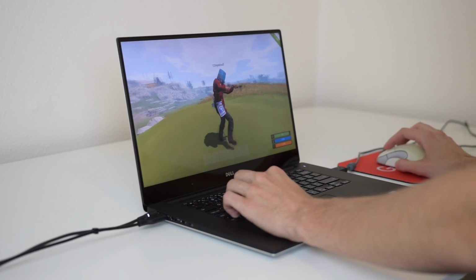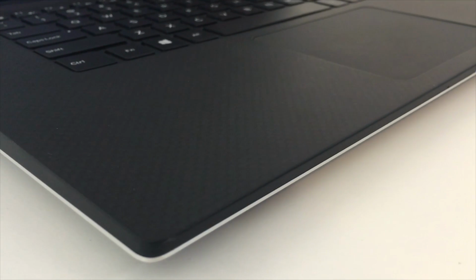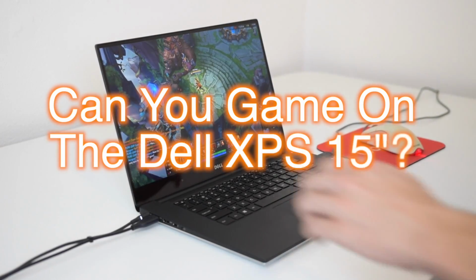So today we're going to talk about the new Dell XPS 15-inch. This thing is sweet. It's got one of the best builds I have ever seen. You got the carbon fiber finish slapped on with two metal pieces. It's also got some killer specs. I got the 1TB SSD in there, 16 gig RAM, the Core i7 with quad core performance. This thing is killer. Now the question is, can you game on the Dell XPS 15?